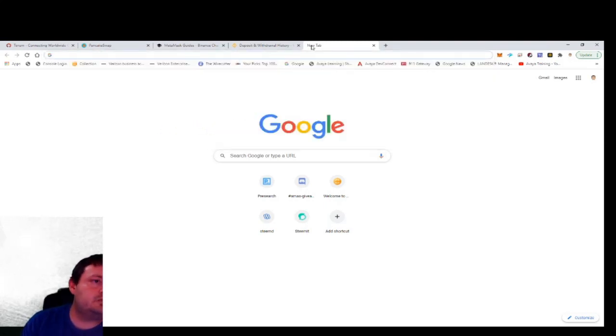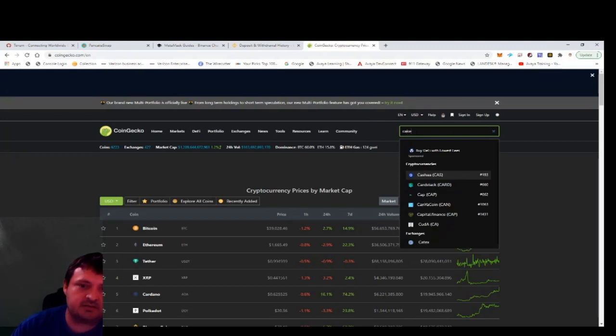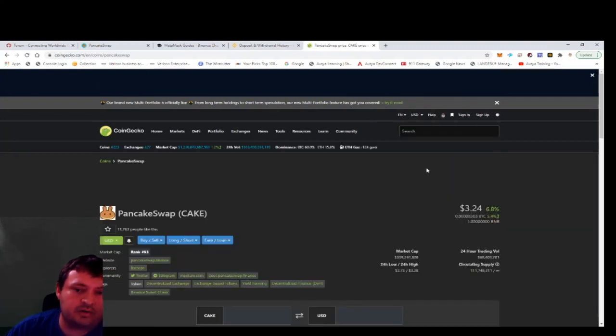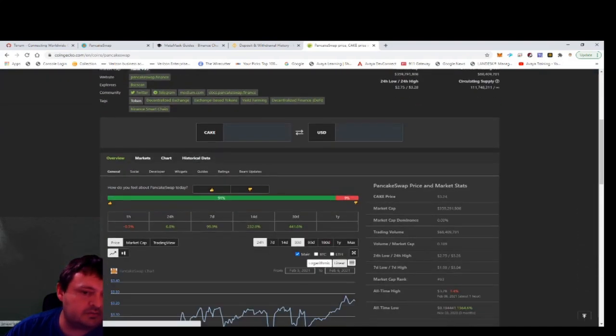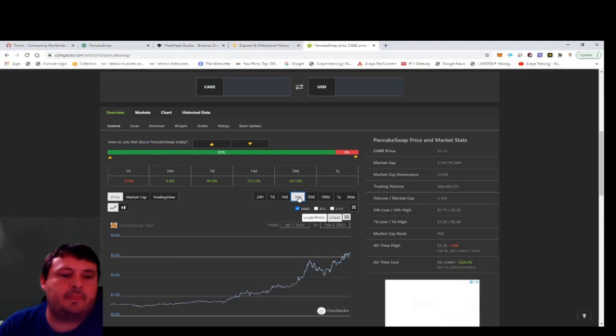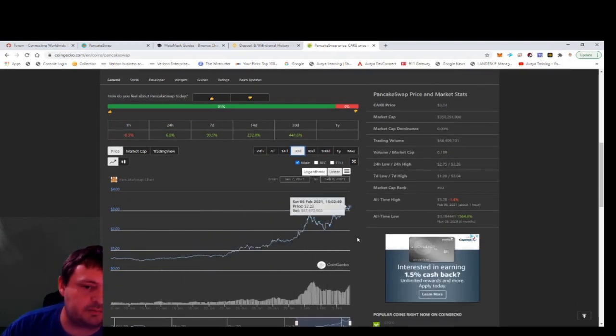Let's go look at Cake really quick to see how it is doing. I know that it had a pretty good run up recently. Yeah, so if we look at the past 30 days, it went from just under $1 up and up and up and up into here. So it's been having a good run.